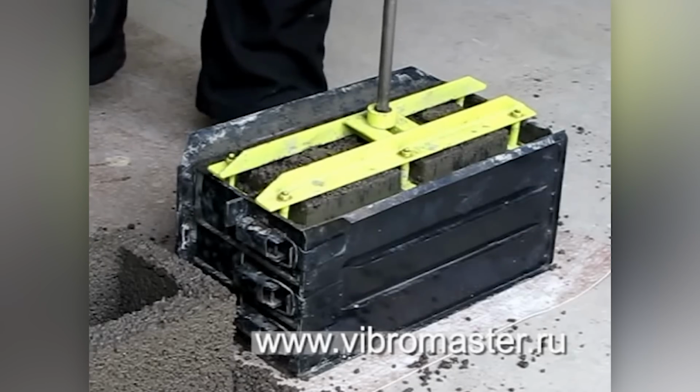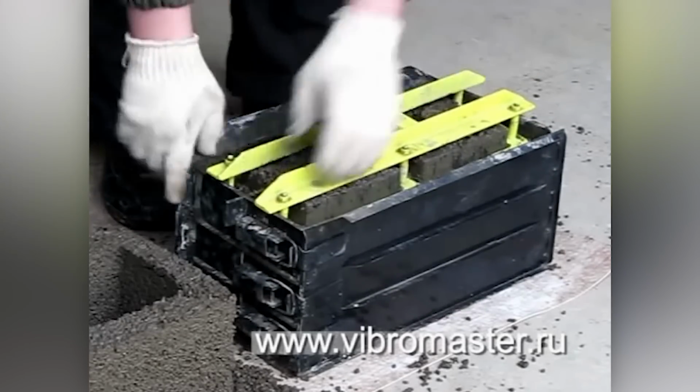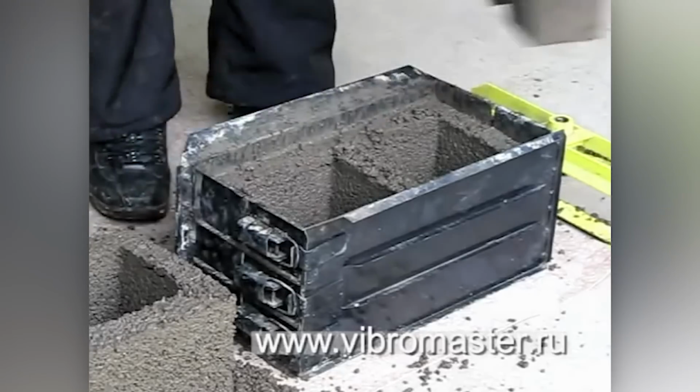Various molds are available for the Vibramaster Standard 260V, including a model for creating blocks with sloping sides, allowing versatility for projects like stairs, walkways, or even three-story houses. This practical machine is priced at $32.